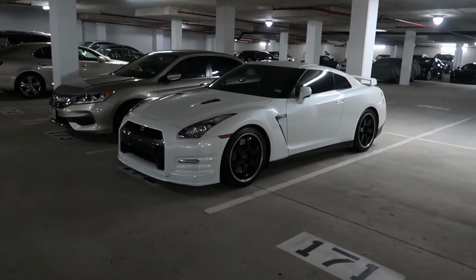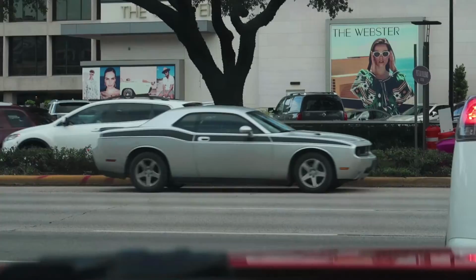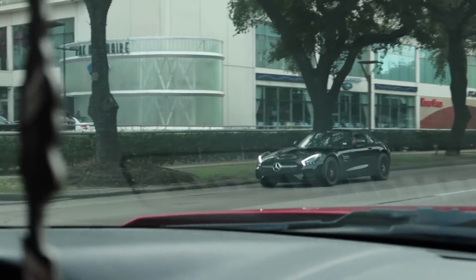Also hiding in the garage, we got a GTR, and it looks like a Z06 back there. That's pretty dope. Magenta Challenger. What? That is amazing. Nice.